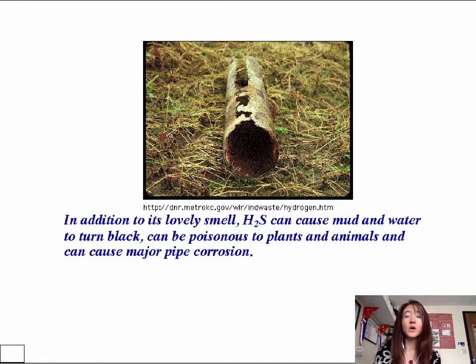But it is interesting to note that if H2S production becomes excessive, it can really cause death zones. We actually call them death zones.